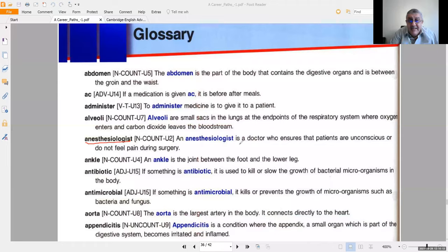Anesthesiologist is a doctor who ensures that patients are unconscious or do not feel pain during surgery.